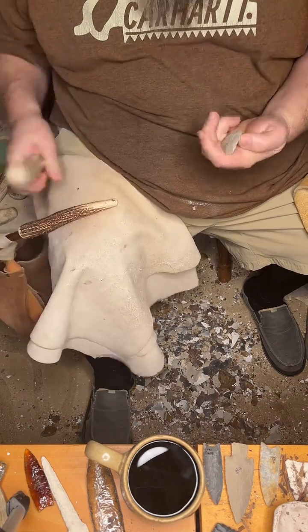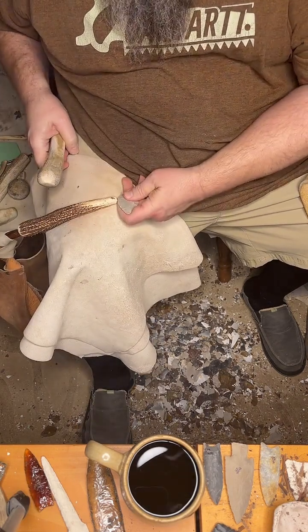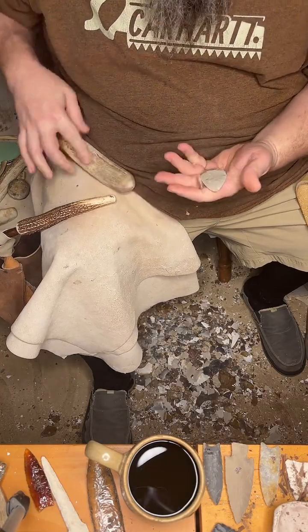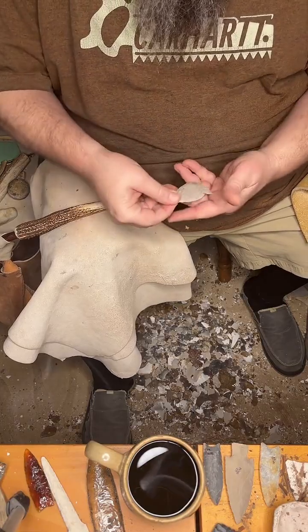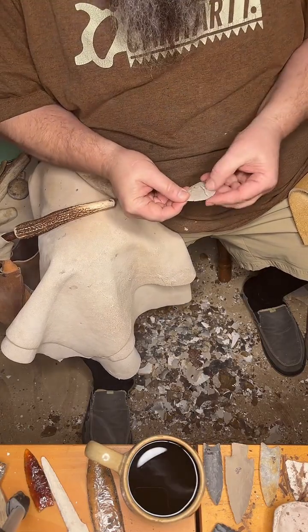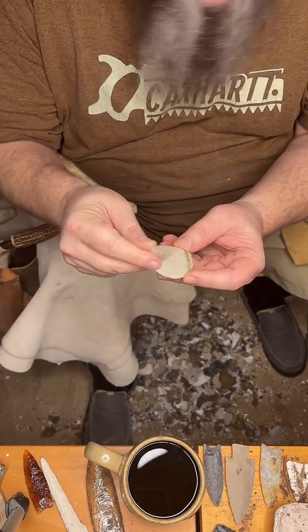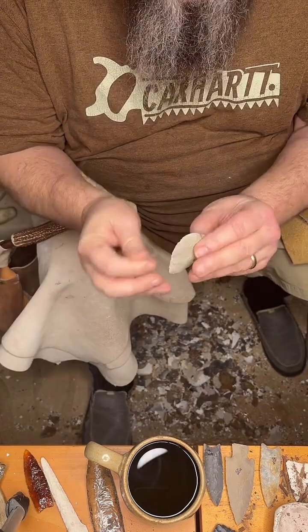See if we can get this flake right here, and then we'll... That was an important flake I wanted to get. It was a nice one, thinning that basal area really nicely.